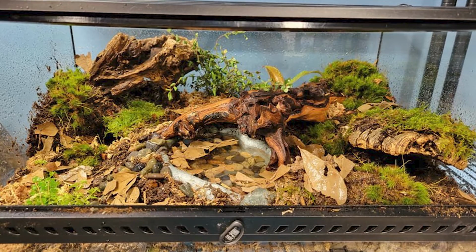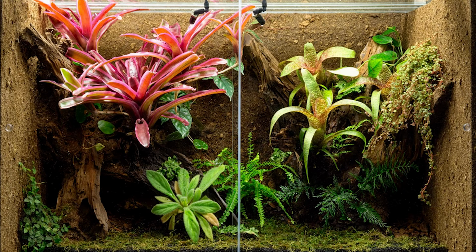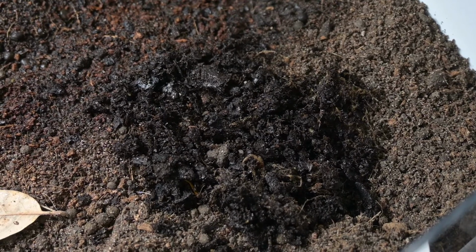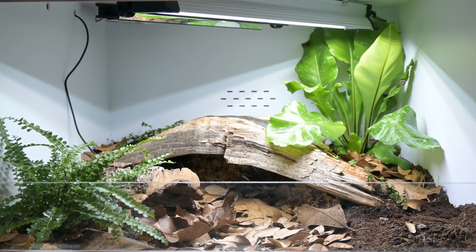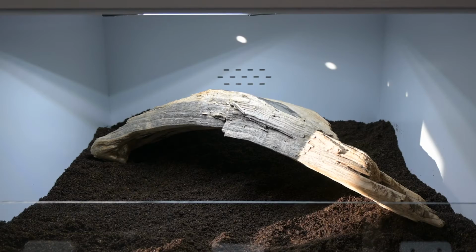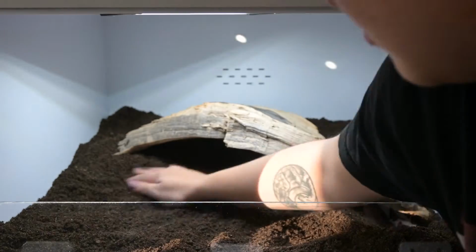If we're being completely honest, I also highly recommend keeping this species in a bioactive enclosure. It's not required by any means, but the cleanup crew will help reduce waste in your enclosure, and the plants keep the humidity levels high. I won't go into the specific details of building your own bioactive enclosure, but if you are interested in more details about how I built this bioactive tank, I'll include a link for that video down below. Bioactive or not, you are going to have to provide your toad with plenty of hiding opportunities.